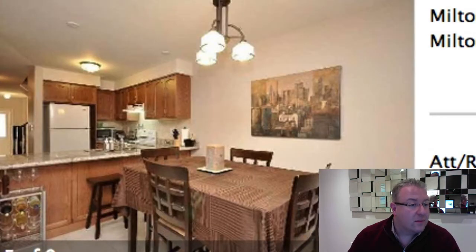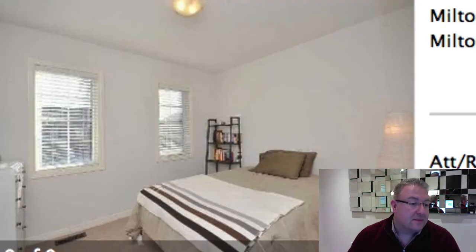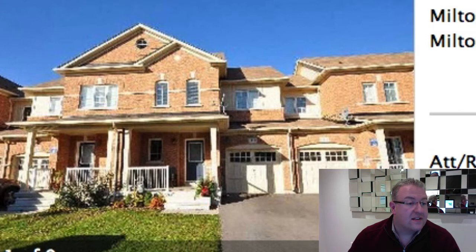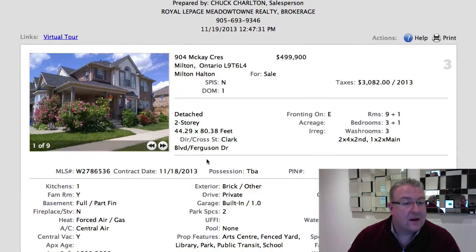This one has a little bit more upgrades. It's slightly bigger. Plus they have a finished basement, but they're asking $30,000 more than the Costigan one at 389. So I don't think it's a deal. I think because there's not a lot for sale, it's certainly helping them, and they have 2-car parking in the driveway too. McKay Crescent, $499.